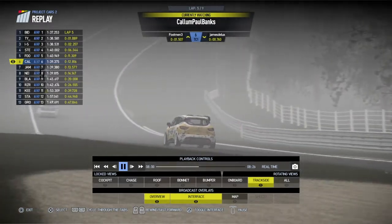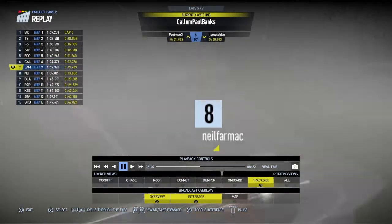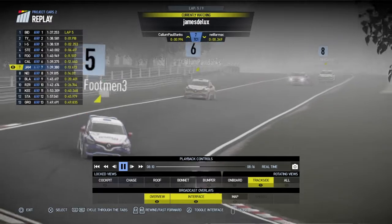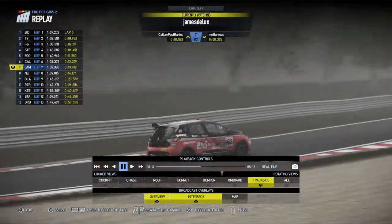Meanwhile there's Callum. He's catching up to Footman slowly, and James Deluxe has gone backwards now. He's in the mix of Neil and Callum, so James Deluxe on 2 wheels there. Lovely stuff. People really putting on a good show in this last Clio race of the season.